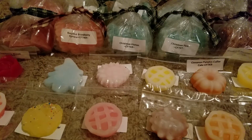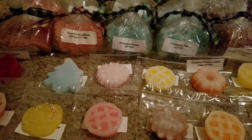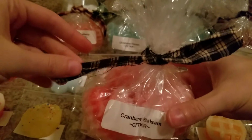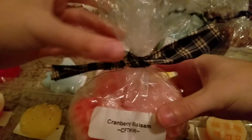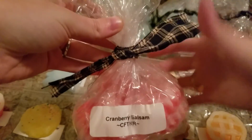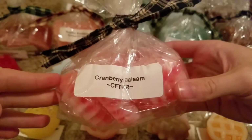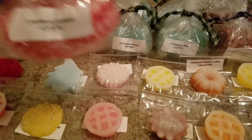So now I will get into what I actually ordered, and I did go ahead and make note of the scent descriptions for the items that I ordered, so I will be giving you those as I go through them. I'll start way back here in the back left. And this first one is Cranberry Balsam. She does the cutest little ties on these. So much care is put into these. She double bags them in these polypropylene bags, so all of your scent is nice and safe in there.